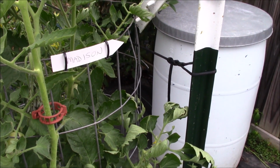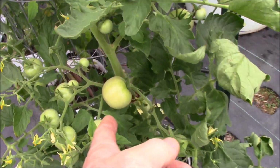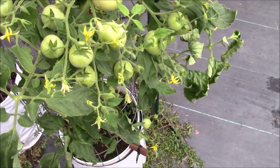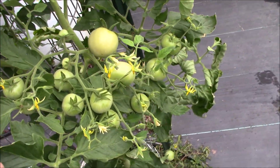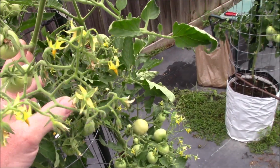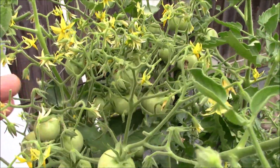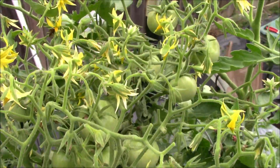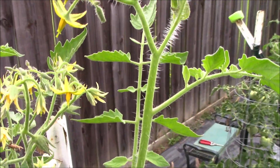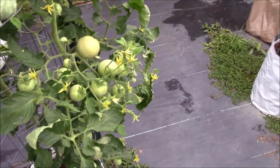I wasn't going to do this one in this particular video. I was going to do it in another video. This is Madison. It's similar in size to KTIS and Mountain Magic, but it even blows away KTIS for the amount of trusses. This is the one I called a centiflora in a video last year or the year before, and I just wanted to show you the amount of flowers that come off of these trusses. They're absolutely humongous.